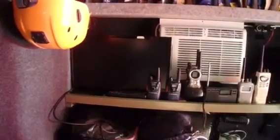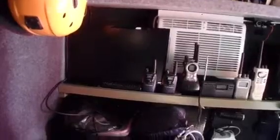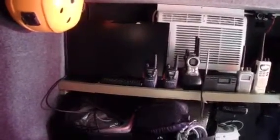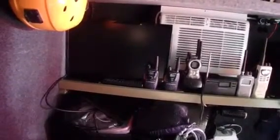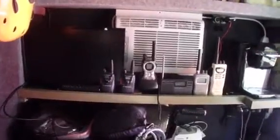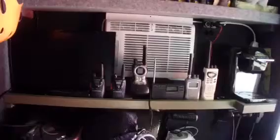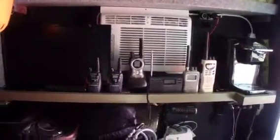Next in line, I have my FRS radios that I can keep in touch with anybody else that I happen to be evacuated with or bugging out with. I have 4 of those, and they can all go into the same channels and communicate very well over relatively long distances. Next to that, I have a very small AM/FM shortwave receiver that works very well. Picks up stuff all over the place.